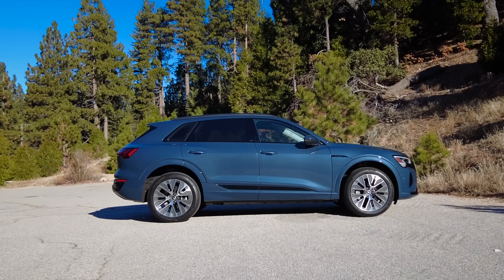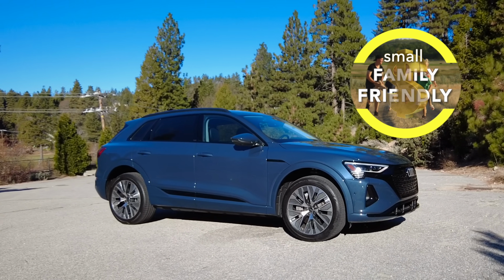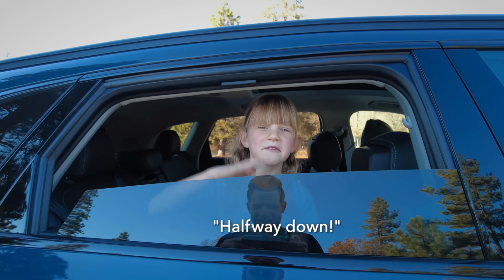Family, what do we think? Is the Audi Q8 e-Tron family friendly? Yay! Small, rich family friendly. Rear window test. Halfway down. Halfway down.